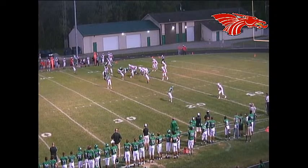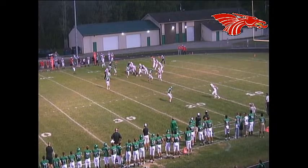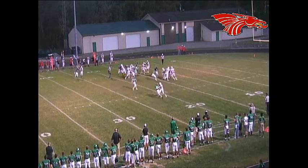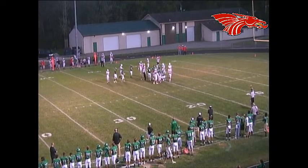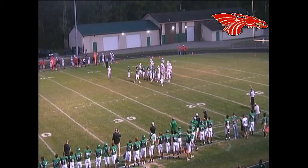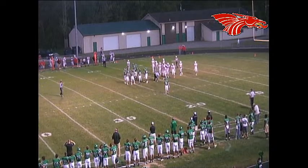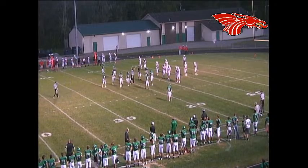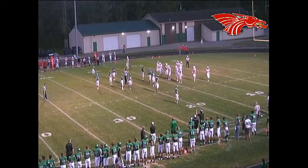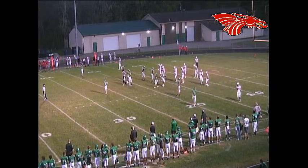But Lincoln Roth will line up with twin backs in the backfield and twin receivers to the left. Here's a toss to the left coming upfield, and maybe getting back to the line of scrimmage was Grace and Tom, make that Blake Austin. No gain on the play. So it'll be second down and 10 for the Dragons from their own 16.